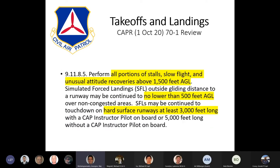For touch and goes, if you want to do a power off simulated forced landing, as 70-1 calls it, but really it's a power off landing, you can do this at 5,000 feet of runway, or 3,000 if you have a CAP instructor on board. This is a specific meaning. A CAP instructor pilot is a CFI who has the instructor pilot appointment. So here the meaning is very specific.